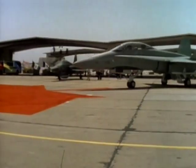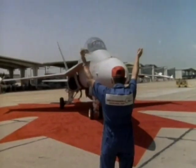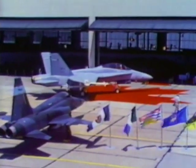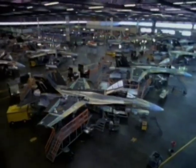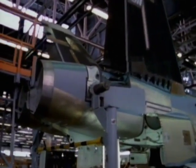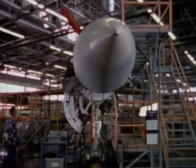Foreign sales, an important consideration in any new aircraft development program, is an important element in the ongoing Hornet program. Canada became the first foreign country to purchase the FA-18. The Canadian government began a new fighter aircraft competition in 1975 with 5 aircraft companies submitting proposals. And after an extensive elimination, the CF-16 and the CF-18 were selected as the final contenders.